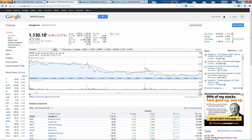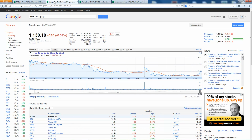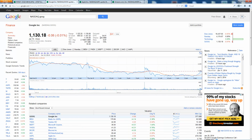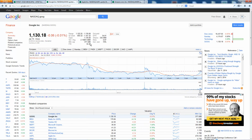So that's why Google's share price is so much higher than AT&T's. I mean, Google is worth more than AT&T, but it's only about twice as much. The reason the stock price is 40 times different is because there's more than 10 times the number of shares of AT&T available as there is of Google.